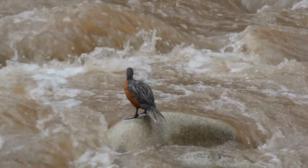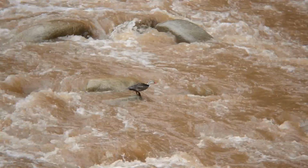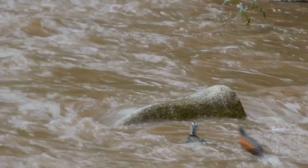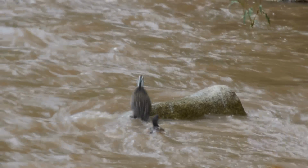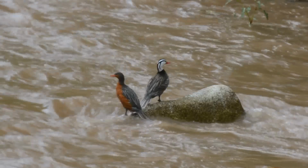Got a male and female diving around, climbing up into the rocks. They're hunting or fishing in the rapids here. If you want to see torrent duck, there's only one place to come and see them for sure. Guaranteed, right here at Inkaterra.